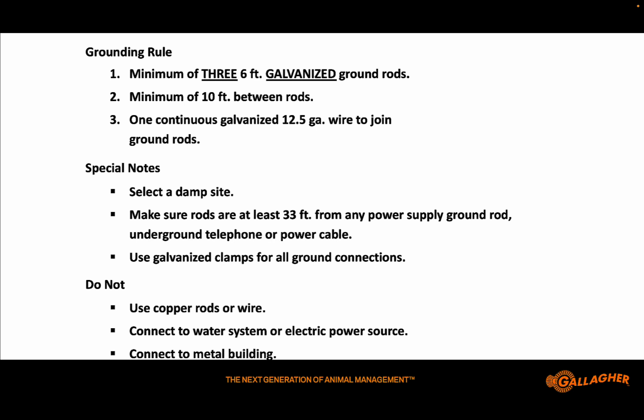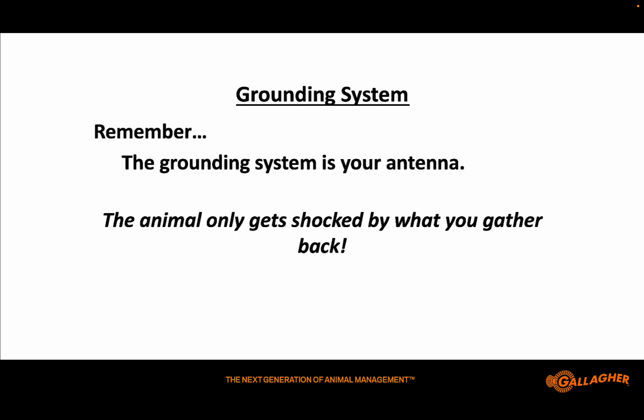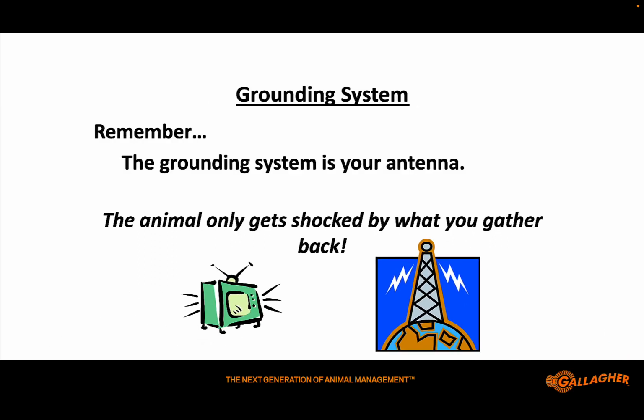Can't stress this enough, and galvanized ground rods are cheap. It's the cheapest way to improve your electric fence system. So the bigger antenna you've got, the further you can reach out across the farm to shock that animal. And that's what we're trying to do. We're trying to reach out and shock the animal.